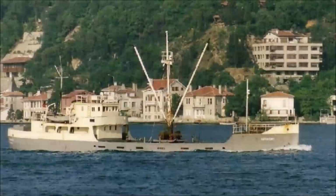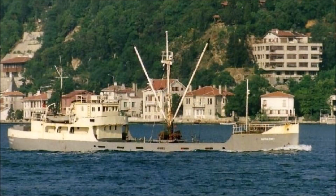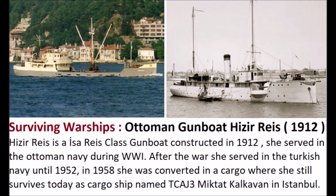She was eventually converted into a second-class cargo ship in the 1980s, and she still survives today as the Miktat Kalkavan. And the Miktat Kalkavan is a cargo ship that serves in the Turkish cargo fleet that operates in the Bosphorus Strait and the Black Sea, trading goods between Turkey and Russia, as Russia and Turkey today are now major trading partners. During the Cold War era, the ship underwent a heavy modernization or reconstruction into a cargo vessel, so she barely resembles what she used to be, an Ottoman gunboat in the First World War.